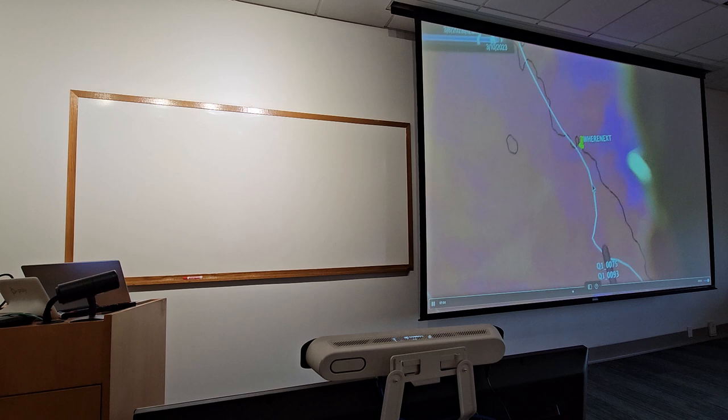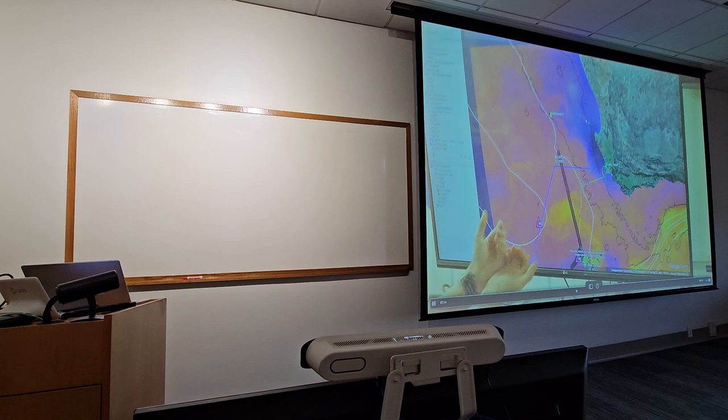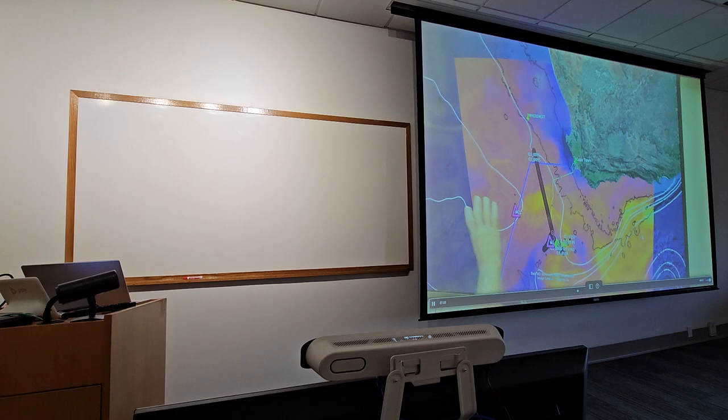The blue colors are basically the Benguela upwelling. So we've got upwelling of cold waters from below. And then we've got these warm Indian Ocean waters coming in and mixing with some Atlantic waters. And, you know, so we can see that there's a front here.